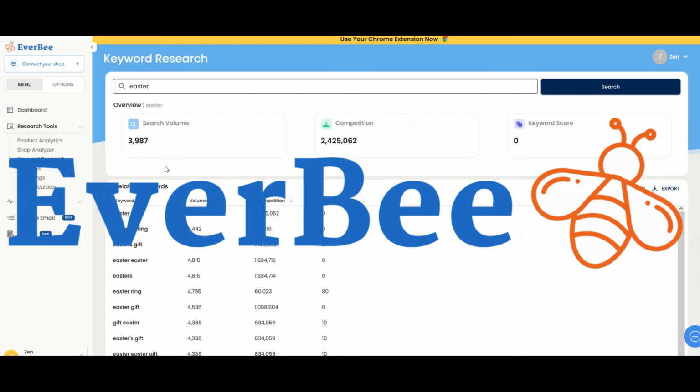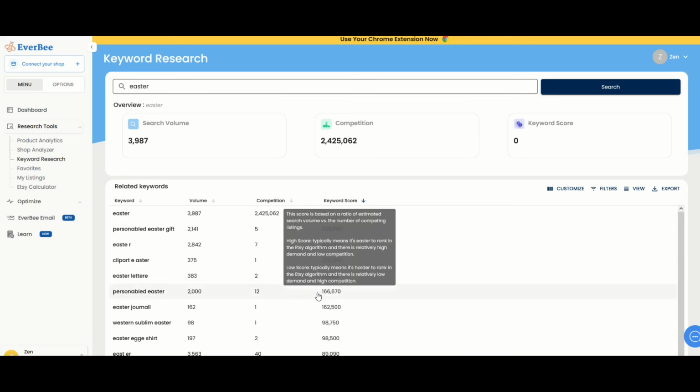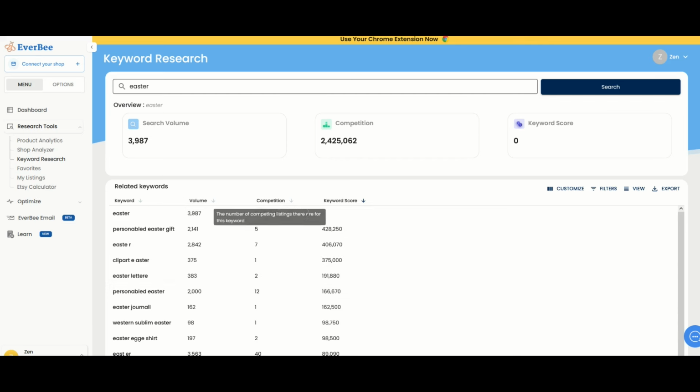and if you're wondering if Easter is highly competitive, well, you're absolutely correct. Here's the search volume, here's the competition, and the keyword score is a very, very low 0. But using EverBee, I can look at related keywords down below, and I can actually sort these by keyword, ascending, descending. I've also got volume and competition. I can also export this. There's a little export button right here, and that'll send me a spreadsheet to my email address.